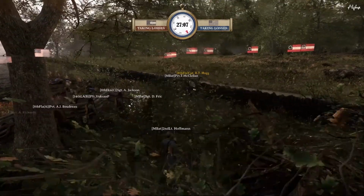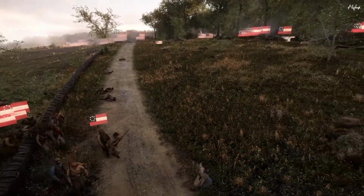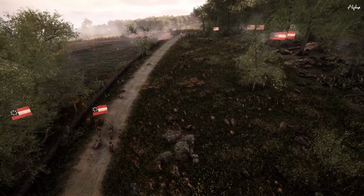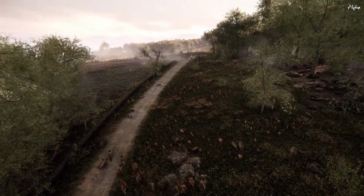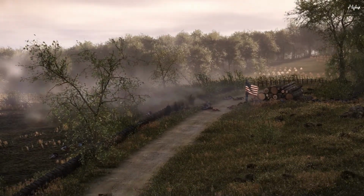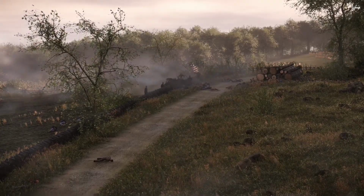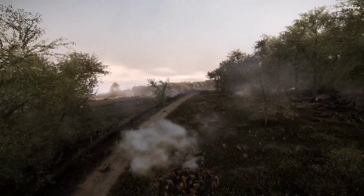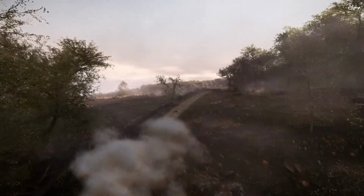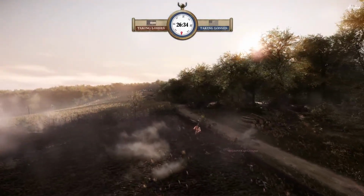So Hogg deciding to go up and assist the other Confederate units here. Get his boys in a position to do so. So they are on the flank of the Union here. 51st now in a world of trouble. They're going to have to hop that wall again. So a lot of shots going in, but I didn't see a lot of Union drop on that one. 26 minutes left in the match.